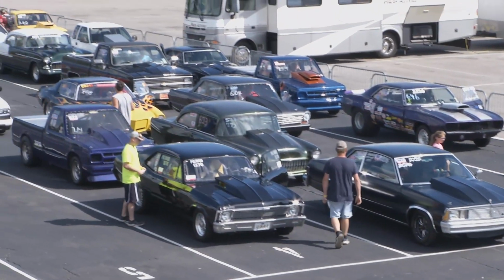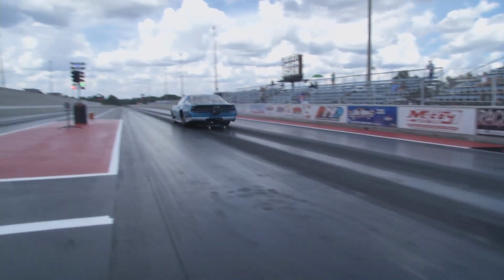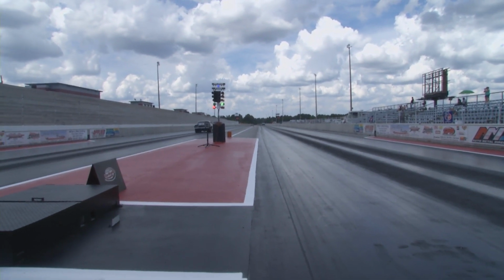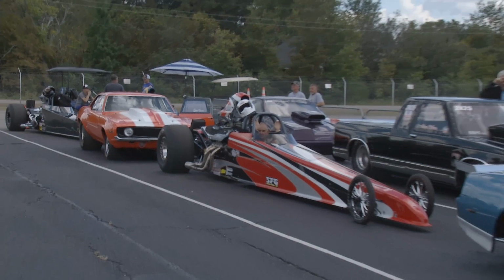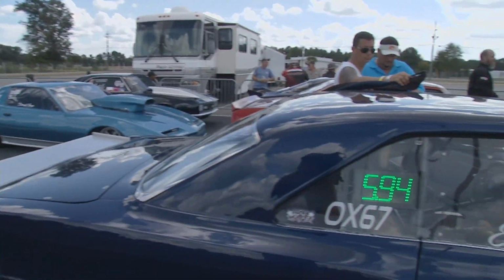We have anything from bracket racing, as we have today, to grudge racing, motorcycle shows, junior dragster. We have a race for kids, and it's actually a big race for kids that have disabilities, and we raise money for them. We've actually just let them use the track for the weekend at no cost, so it's kind of our way of giving back to the kids that are going to be in these cars sooner than later. What is it like to be a part of the racing heritage of Darlington?